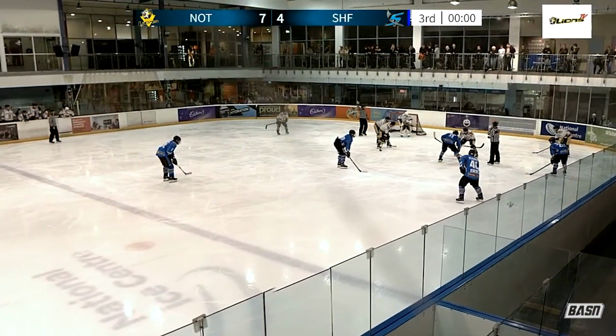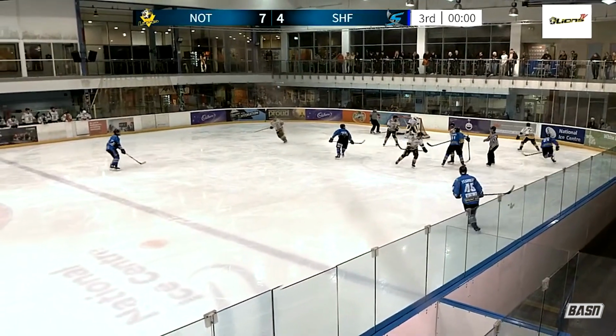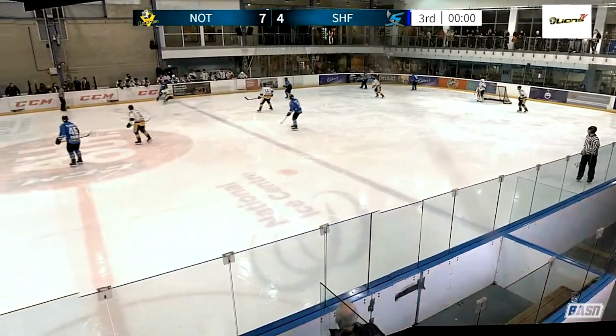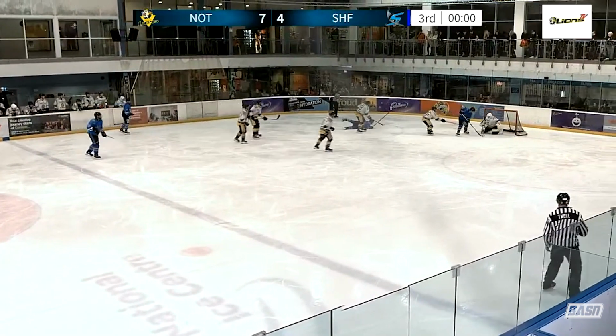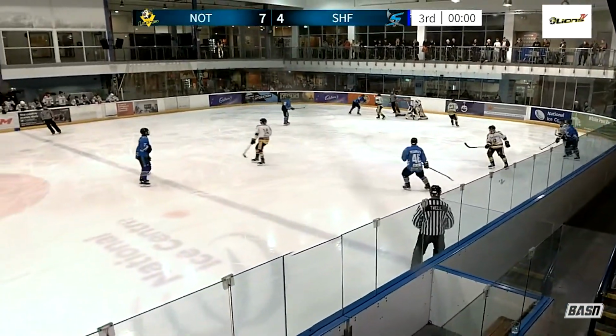Face off in the Lions' end. Right side as we look at it. Good clean win from the Lions. Slam it round the boards to the point. And not out, unfortunately. Second opportunity, but Sheffield hold it in, get the play down low. Rebound opportunity, big double save from Lucas Sheldon, using both pads on that one.